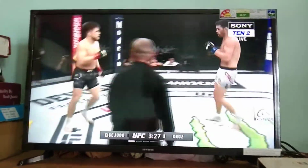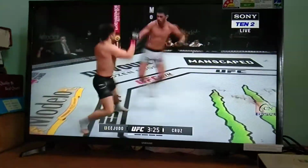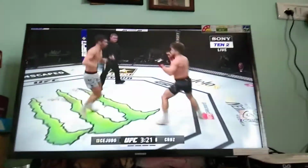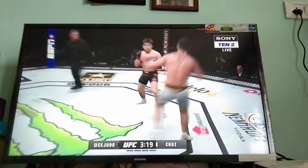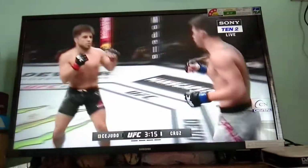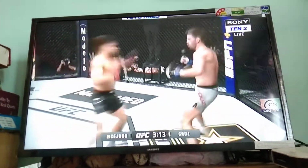He is chopping with those leg kicks. Those are nasty leg kicks. Look at that. That's how you slow him down. And that's what happened with TJ. TJ chopped at his legs and was pretty successful with it. At the end of the fight, actually had him limping.